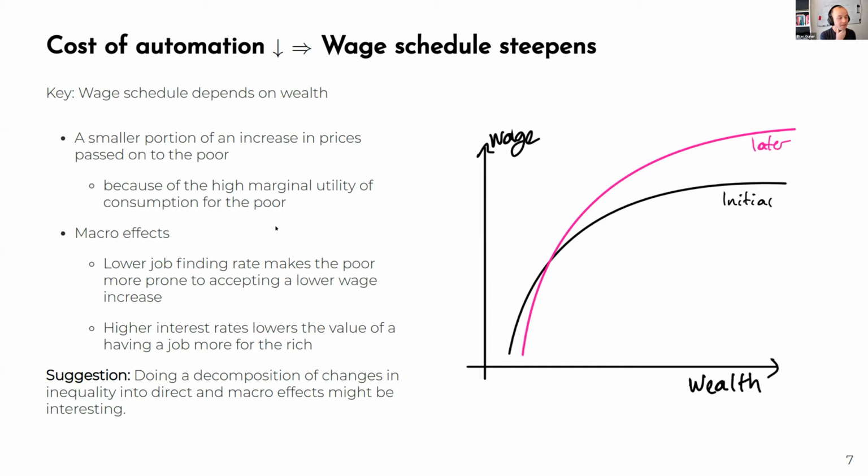And then there are some macro effects coming from the lower job finding rates. If the job finding rate is low, as insurance, especially poor people would accept jobs more easily. And the interest rate goes up from the initial steady state to the new steady state. A higher interest rate lowers the value of having a job more for the rich. So all of these things lead to a steepening of the wage schedule.